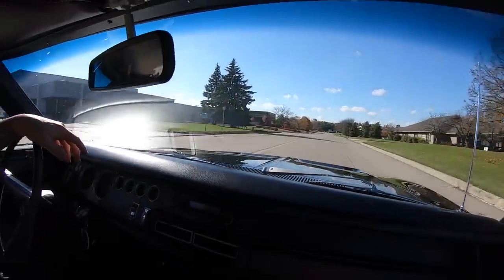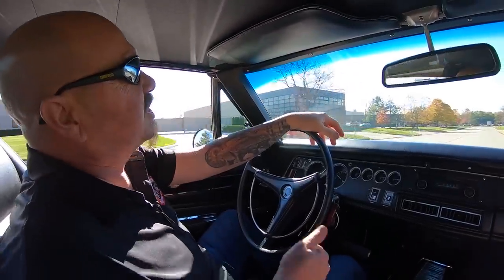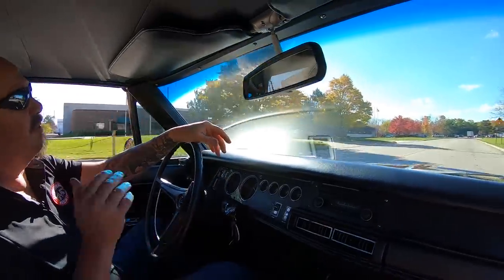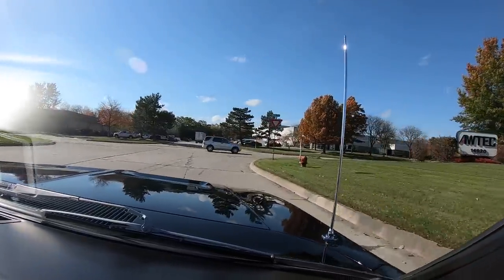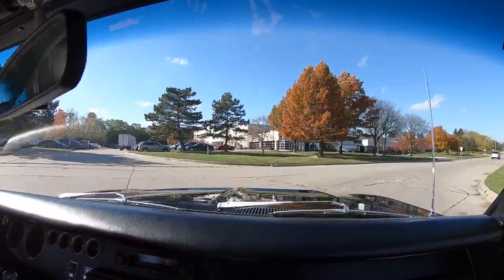Now, we are about to do something that nobody else in the industry will do. We're going to put this car up on the rack, and we're going to show you the bottom side of this car. The most important thing about a car is the bottom of the car. It's your foundation. You got to have a good foundation. Man, we're going to pop the hood. We're going to show you everything.